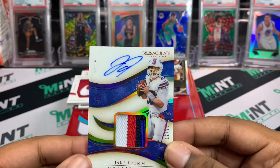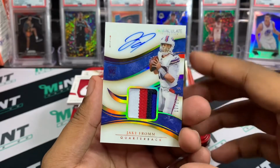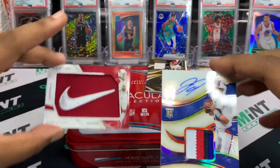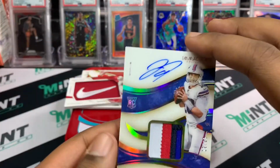A quick little break. Just wanted to do a high-end product, nothing too crazy, something light, see if we could hit anything big. Obviously, these are probably our two best hits out of the whole box. But, you know, I definitely like the design. I think the products are sweet.